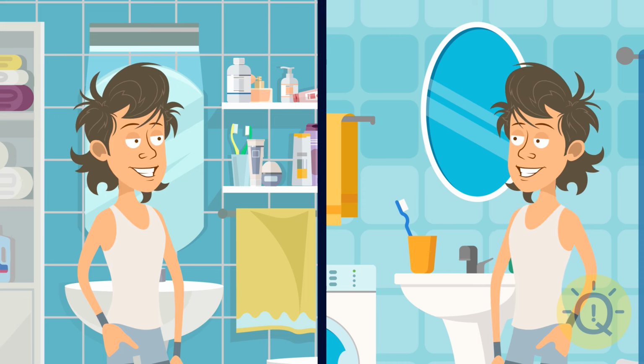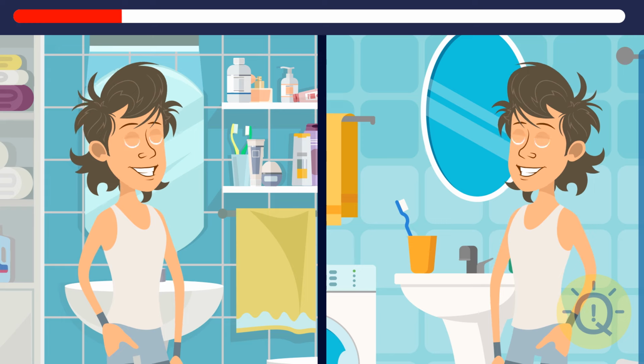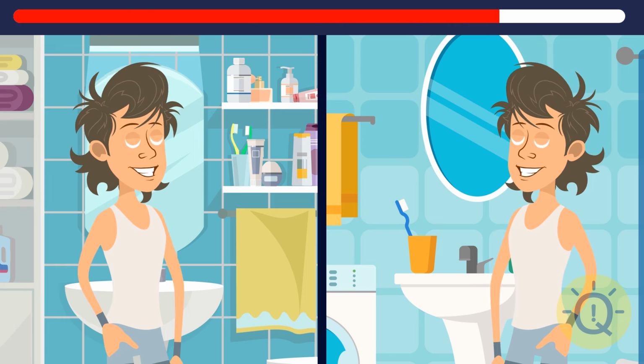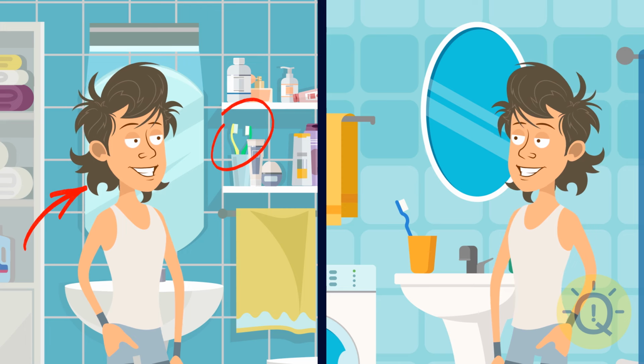Josh and Bob are twins. Josh lives with his wife, and Bob lives alone. Can you guess which one is Josh? It's the first guy. He has a pair of toothbrushes in his bathroom, while Bob only has one.